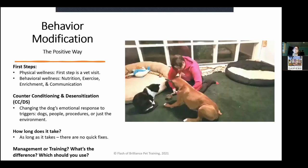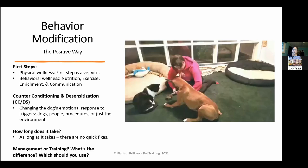All that means is I make sure that their nutrition needs are being met, their exercise needs are being met, their enrichment and communication needs are also super important. And these are not steps that you take one and then the other and then the other. These are all steps that you work on all at the same time. These are all equal priorities. And then we go about counter conditioning and desensitization, that's CCDS.